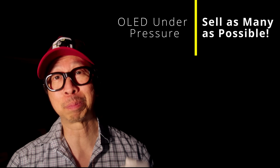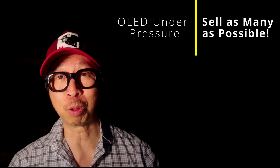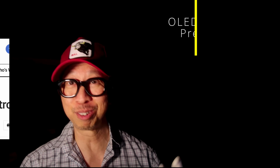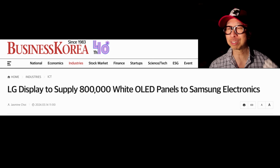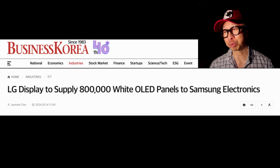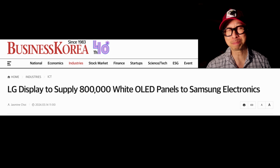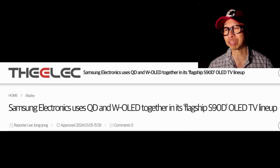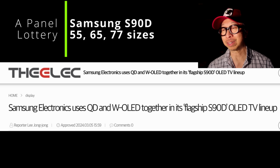So they're trying to push the WOLED, the QD-OLED, to sell OLED as cheaply as possible, which leads us to this next headline. LG Display to supply 800,000 WOLED, white OLED panels to Samsung Electronics. We're talking about this nightmare situation that appears to be developing, which is Samsung Electronics uses QD and WOLED together in its flagship S90D OLED TV lineup.